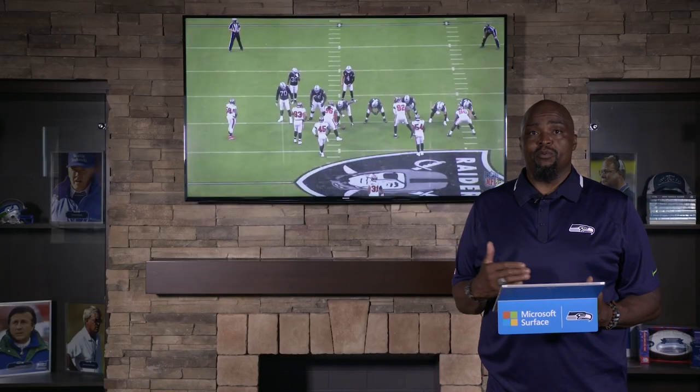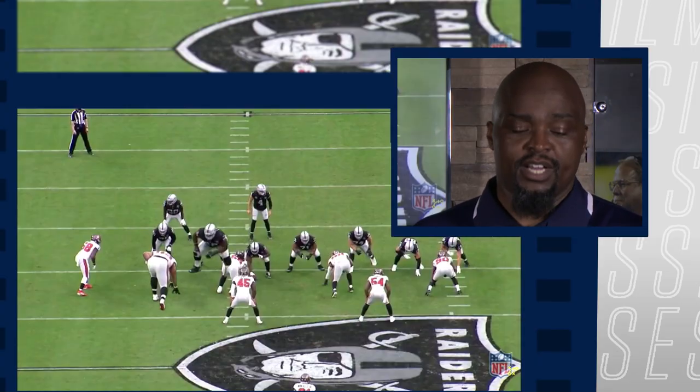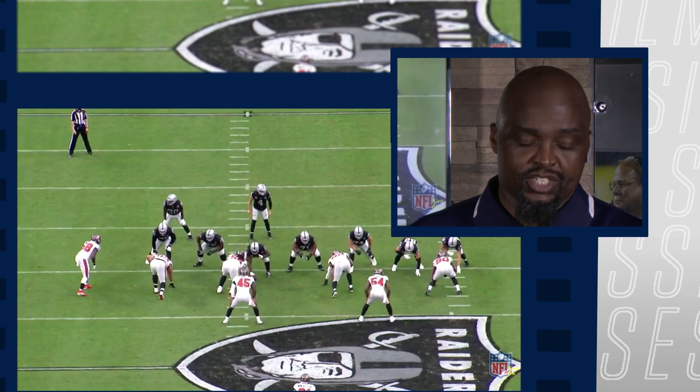All right, this is the last play that we're gonna use for Gabe. It's a one-on-one block with Ndamukong Suh, and it shows Gabe's ability to play with power. It shows his ability to play with leverage. It shows his ability to be athletic and to shut this rush down.